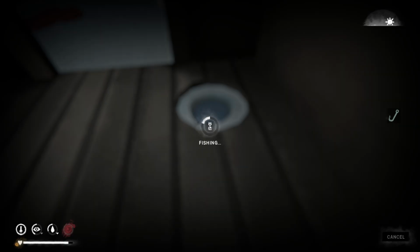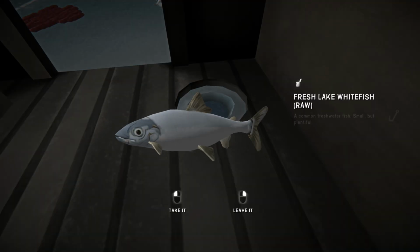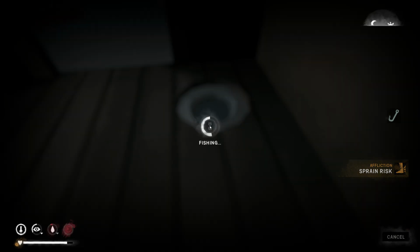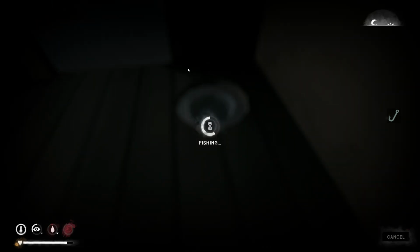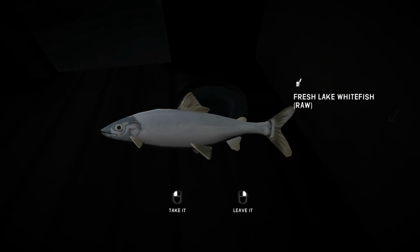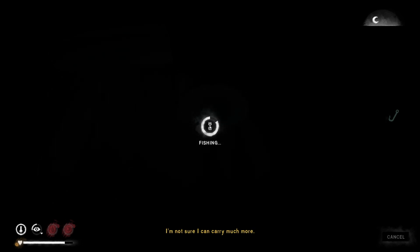Another one. But I'll show you guys how much cabin fever we have after this, so you guys can see. It's a good way to lose cabin fever and be productive at the same time. Because not only are you getting meat from the fish, so you're getting stuff to eat, you're also burning through your shelter, as well as, when you cook the fish, you'll also have a lot more lamp oil. It's getting dark out here.